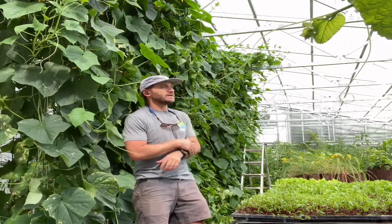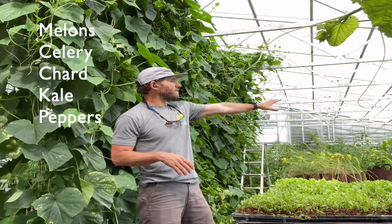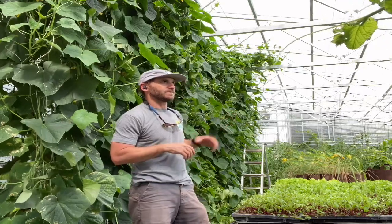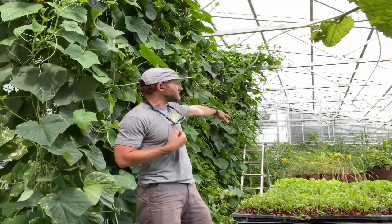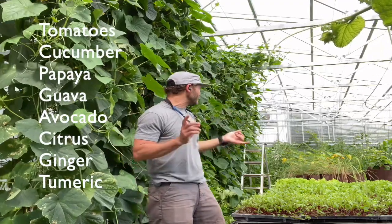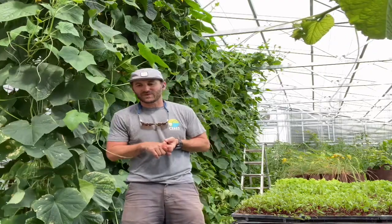I'm going to walk you around the greenhouse here in a second, but we've got melons right next to you. You can't see them yet. There's celery everywhere, chard and kale, peppers that she's going to keep through the winter and try and perennialize. They will get woody and probably produce into the winter and definitely be ready to produce early next spring. Nice tomato garden on a Dutch trellis system, so she can keep lowering them as they keep getting bigger. More cukes, and then there's a whole tropical garden of papaya, guava, avocado, citrus, and then a whole bunch of ginger and turmeric, which is pretty fun.